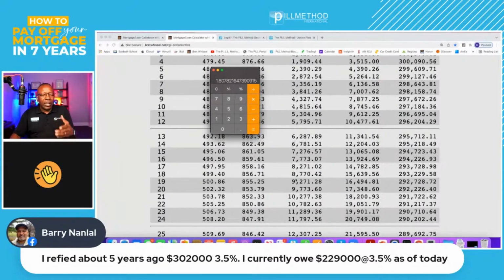So now let's take a look at line 24. We're going to clear that out. Our savings now, we're looking at $20,749.08. Right? And now we're going to divide it by 11,797.56. And how much are we saving per dollar? $1.75, almost $1.76. So that's my point, folks.